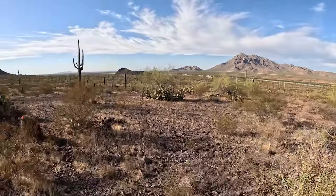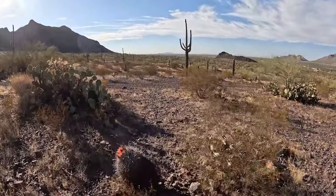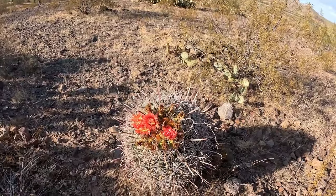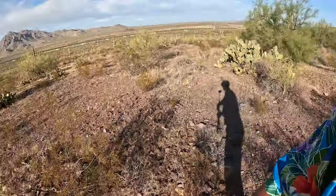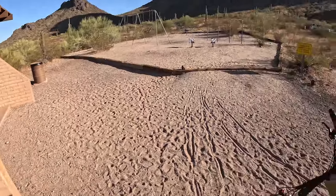Gotta watch out for rattlesnakes here. Last days, it's fading away. That's mighty fine right there. The Ratty Pack's gonna be so excited because there's all these little furry tail things running around. So if you're traveling, whoa, sun here's rough.